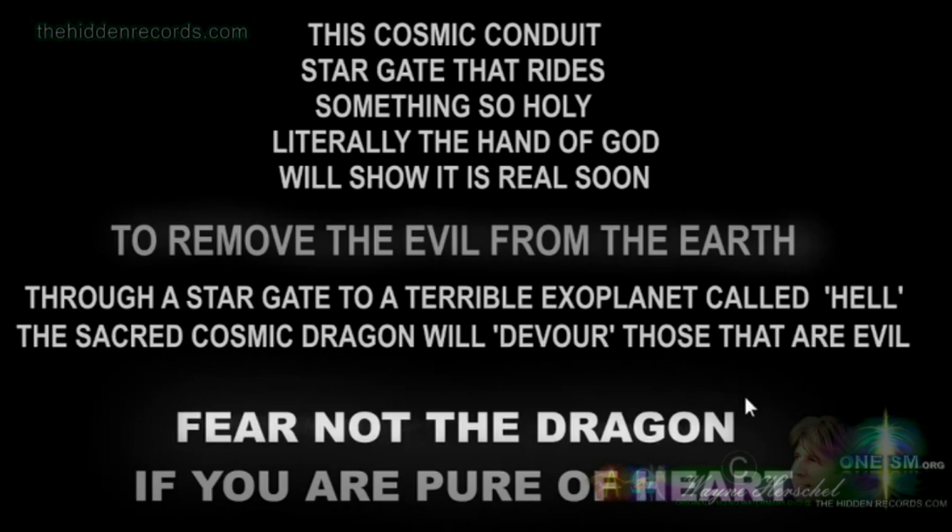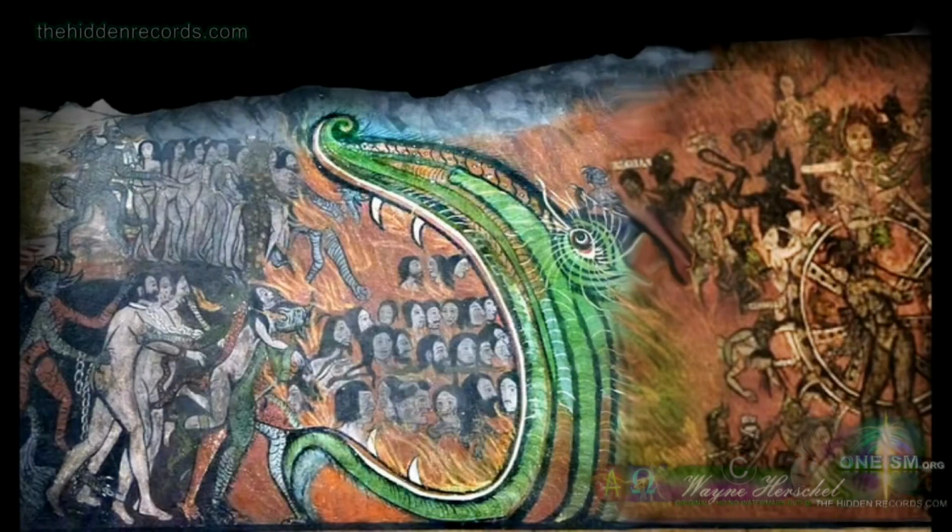If this is all real, and these visitors come, who are the evil that they would remove? Are there any clues to who are destroying the earth? Well, they show the dragon mouth opening in many depictions, many illuminated manuscripts. This particular one, I don't want to give too much detail. And it shows people being thrown into the dragon's mouth. Okay, this is the gate of hell as well.